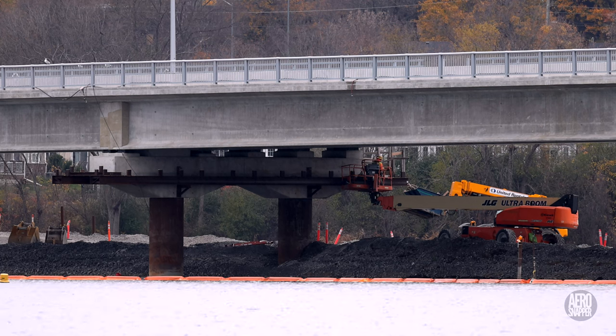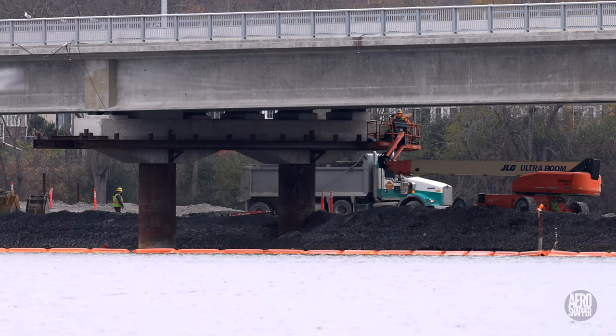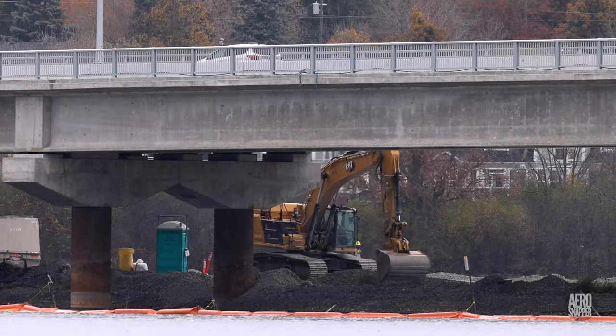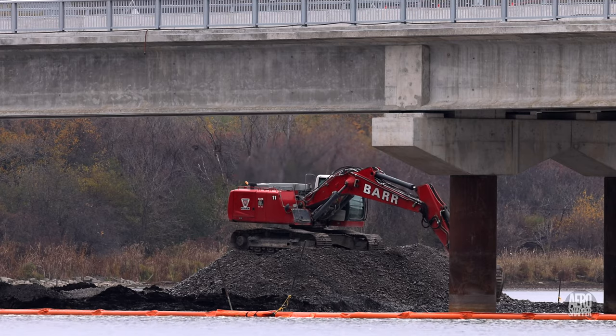As a little rain arrived in the afternoon and the trucks removing gravel continued to roll by, work continued to remove the steel supports for the catwalk on Pier 7. At the ever-shrinking end of the causeway, two excavators continued to work tirelessly.